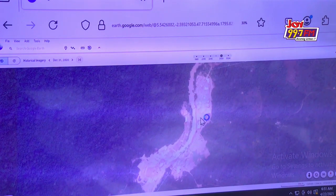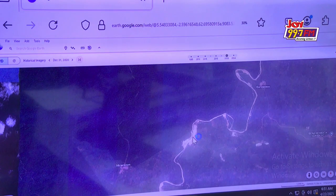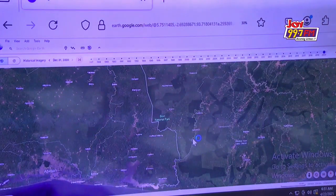So this area just within the Tano Nimri Forest Reserve where the Tano River flows, you see people are mining all over. So what we are seeing, if you're listening on radio, is that the river is a winding brown line. Yes. Running through the green. Coming all the way from the middle belt, somewhere in the Bono, coming all the way here.